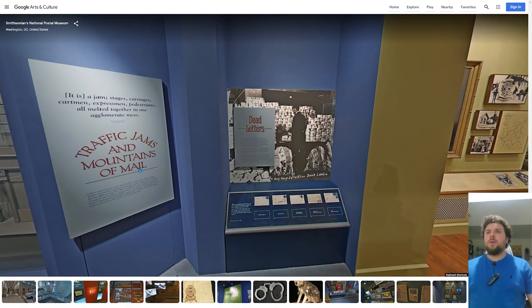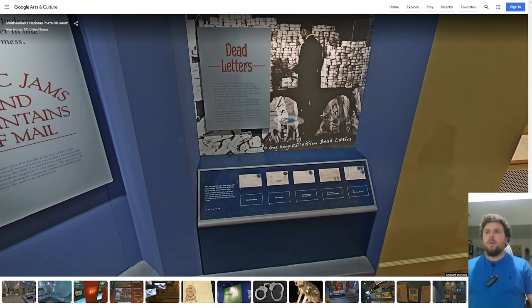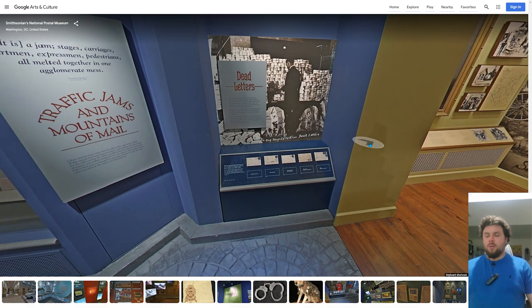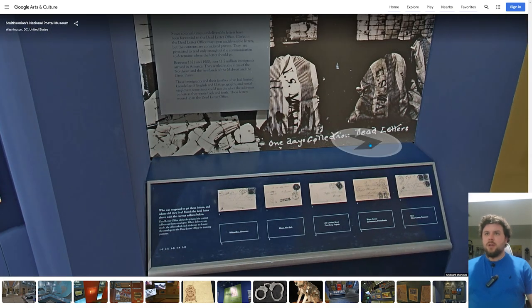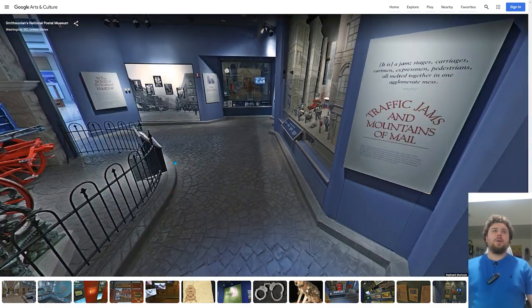Dead letters. Undeliverable letters have been forwarded to the dead letter office. They can open undeliverable letters, but the contents are considered private. They were allowed to read only enough of the communication to determine where the letter should go. Wow. Are these real letters? I think they are. Those are so cool. I'd love to have those. I'd love to have pretty much all this stuff.